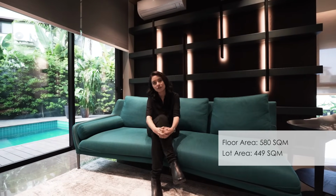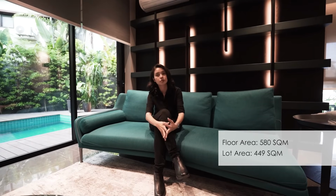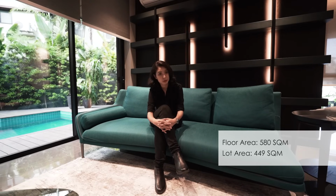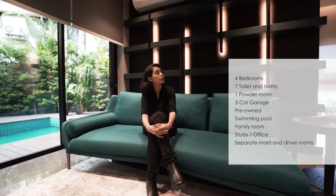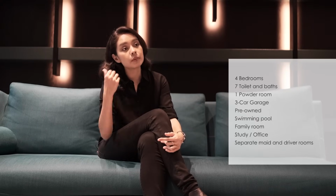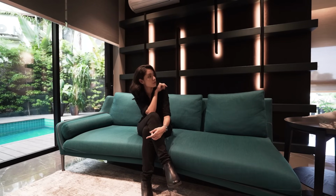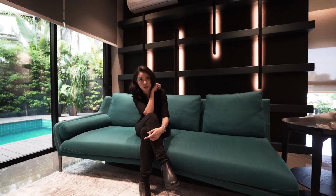You have 580 square meters of floor area spread over two floors. Oh, and a roof deck. And then you have 449 square meters of lot area. Four bedrooms, seven toilet and baths, a powder room here on the ground floor, just a few steps below the ground floor level, a swimming pool, a gorgeous dining and kitchen area, a daily kitchen, service area, staff quarters, a three-vehicle carport, and again, as I mentioned earlier, a roof deck.